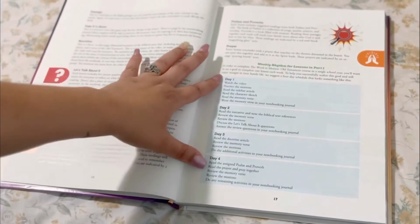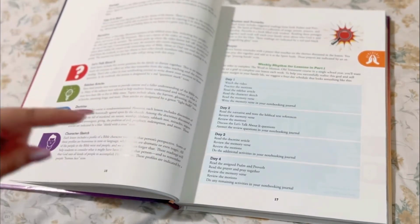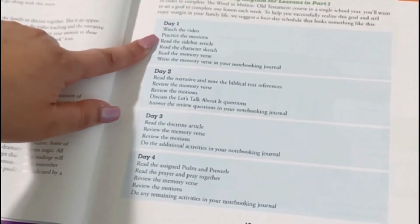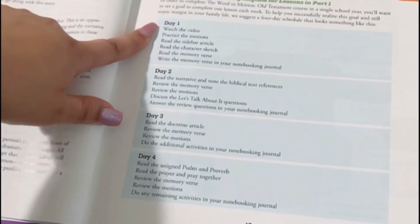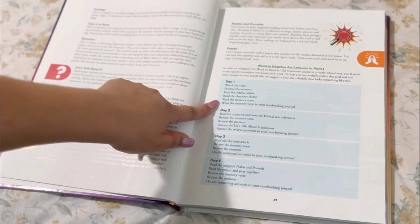Okay, and right here, it breaks it down how you should use it. Again, it's just an example. You don't have to do it, but I'm going to read really quick what it says. Day 1, it says, watch the video. Again, it's provided by Apologia. Practice the motions, which those motions will be taught in the video. Read the sidebar article, read the character sketch, read the memory verse, write the memory verse in your notebook and journal. And that's all you're going to do on day 1.